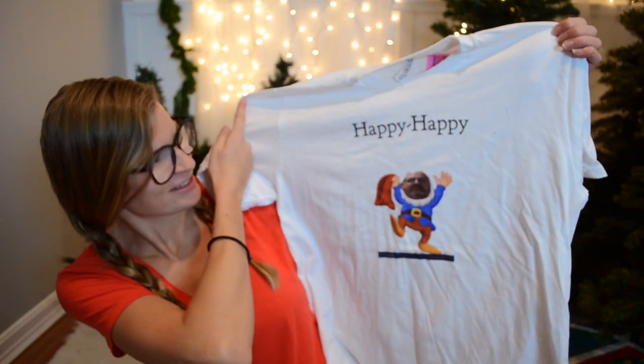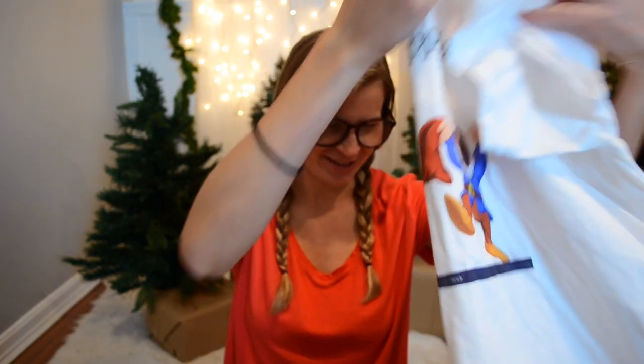David's mom also got me some pink fuzzy socks. If you missed my Christmas Day vlog and listening to how we do gifts every year with our gag gifts, I will link it up here. But for my gag gift this year, I got this nice extra large t-shirt that says happy happy with a random man's face on it. So, love this so much.